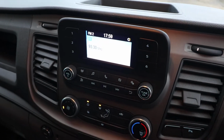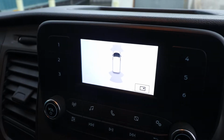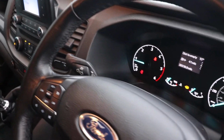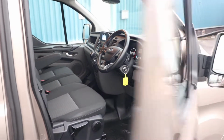And the last thing I want to show you, if you put the vehicle into reverse, you can see it gives you a nice display there of where objects are located in front and behind you as well in the vehicle. So a really nice comprehensive spec on the Trend. I say things that I really like are things like the cruise control, DAB radio, very nice to have indeed.